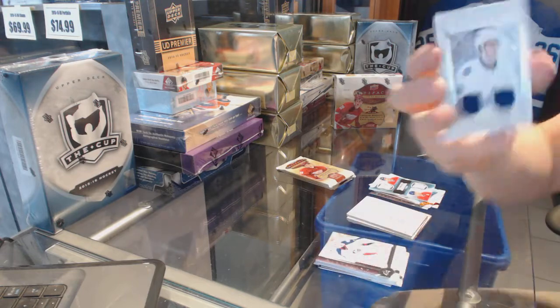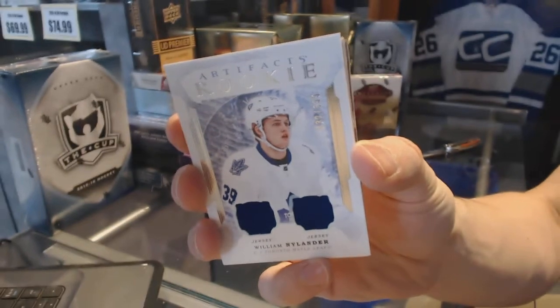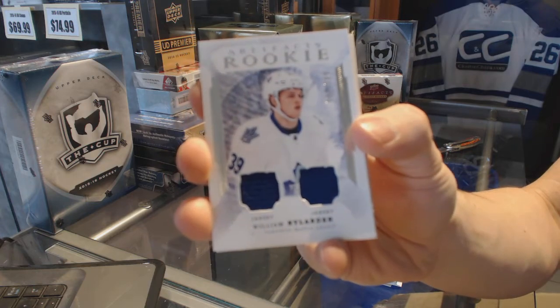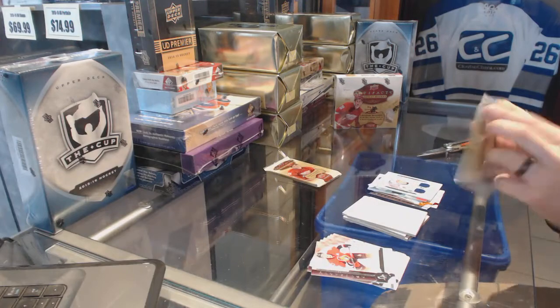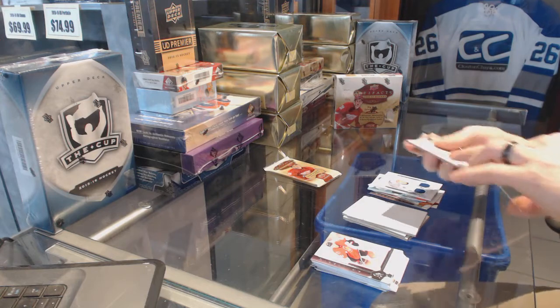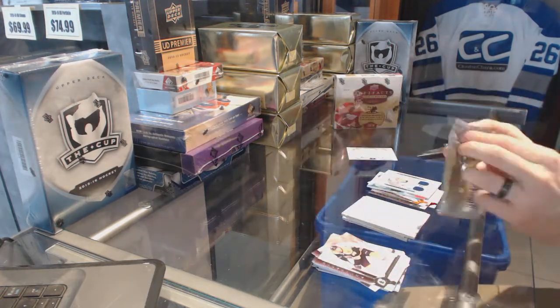We've got a rookie dual jersey, numbered 399, William Nylander. Nice. Will Nye, the hockey guy. William Nylander, rookie dual jersey at 399. Oh boy, oh boy, oh boy. I'll show that one last.